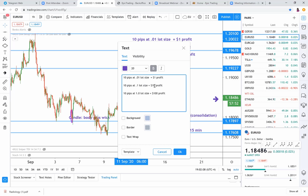Now, here's my disclaimer, spread is not included. That's a different topic, which basically the broker gets paid every time you take a trade. And so the broker charges you to trade every pair. So technically it's going to be a little bit less than $1, a bit less than $10, a bit less than $100. But just to drive the point home, my point is that your lot size determines the profit that you make.